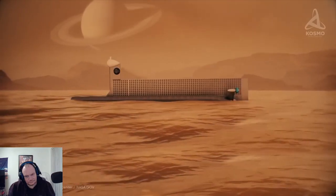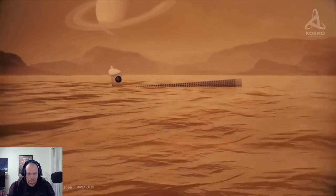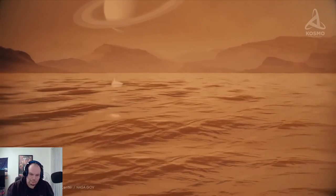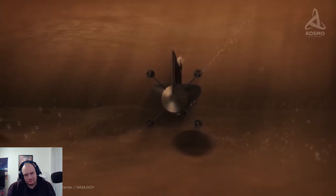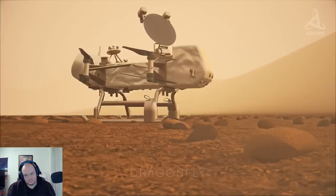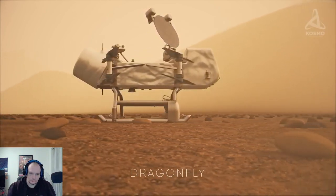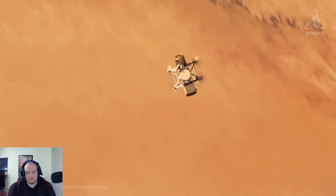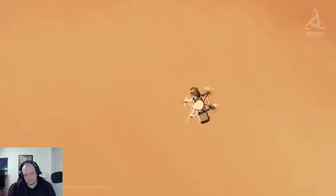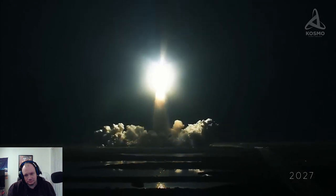Such bubbles would have been a significant hindrance to the operation of a submersible probe, which was scheduled to be launched to Titan back in 2010. However, the mission was postponed indefinitely for various reasons. A higher priority was given to the Dragonfly program, which NASA is working on now. The vehicle is currently in the design phase and has just recently passed key tests of its blades. The launch from Earth is scheduled for 2027.